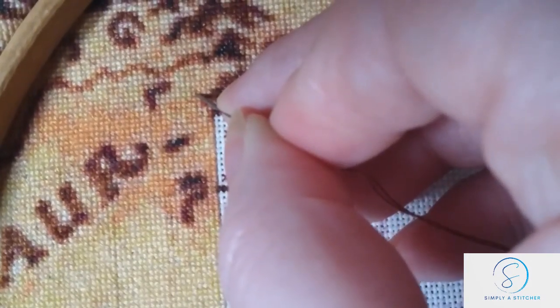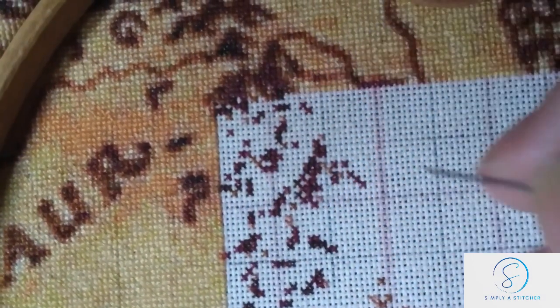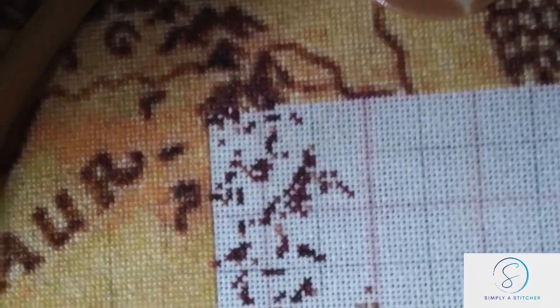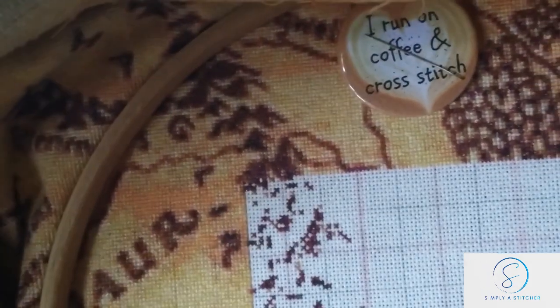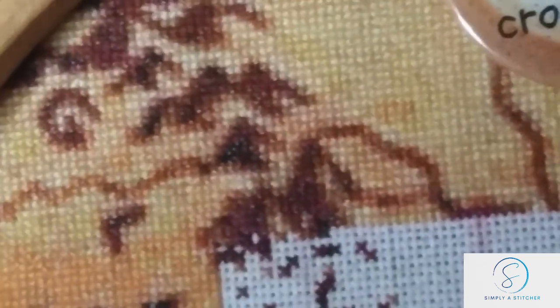Where am I starting with this one? Well, let me just adjust my camera angle, just bear with, because I can't actually see anything over the phone. There we go. That's better, isn't it?